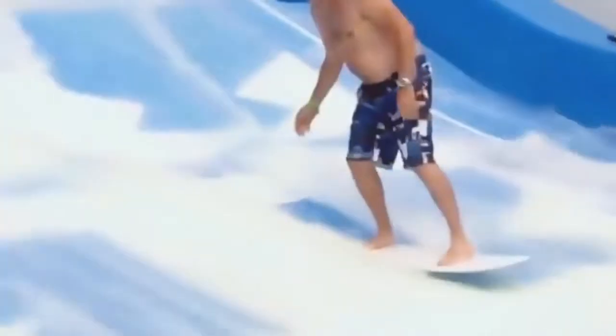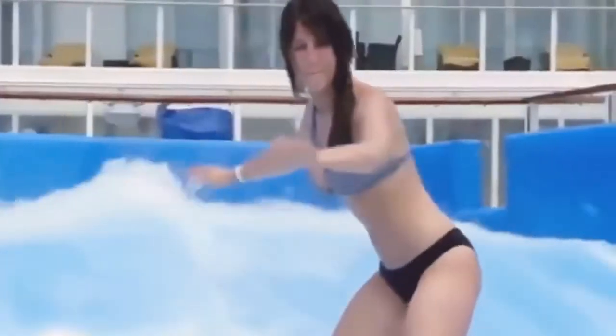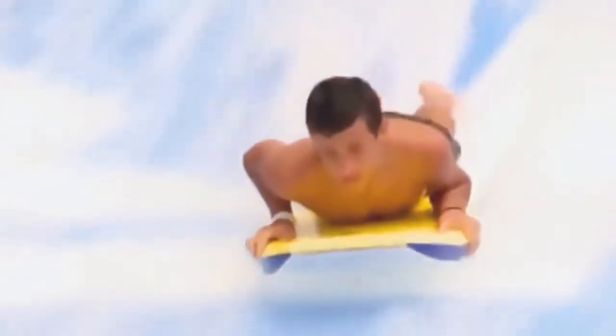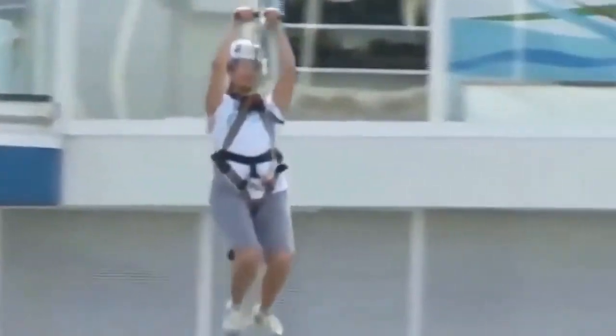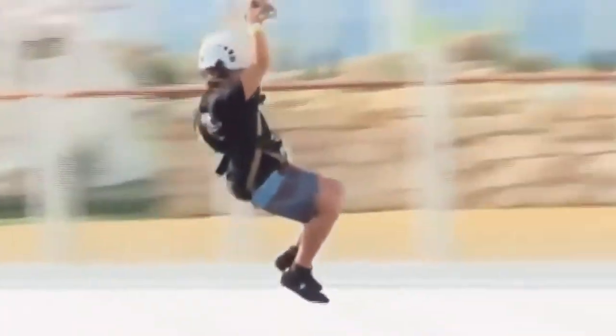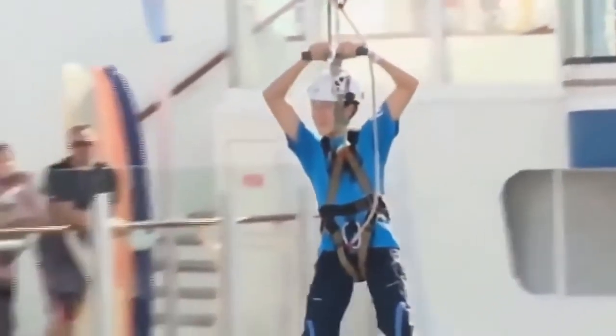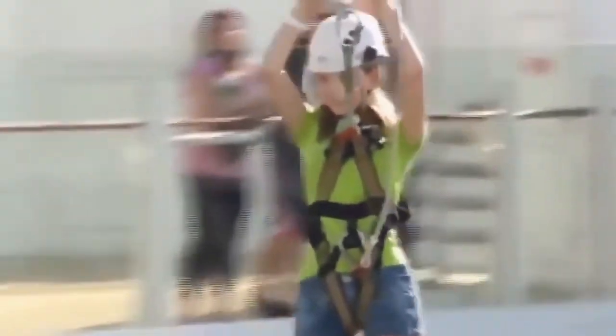Whether it's bodyboarding or surfing, the Flow Riders can be just as much fun to watch as they are to try. The wild times don't stop there. Not far from the Flow Riders, you'll find the launching pad, a truly thrilling, heart-pumping adrenaline rush. Suspended 9 decks above the boardwalk is the Allure of the Seas zip line. The zip line gives about 1,000 adventurers a week a bird's-eye view of the action below.